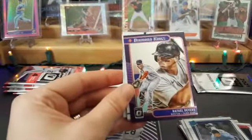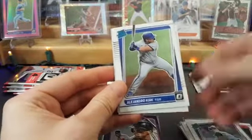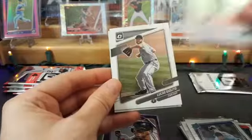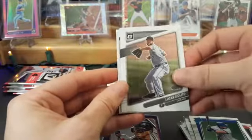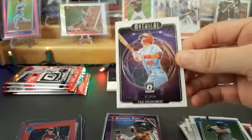Leading us off in this pack, Rafael Devers for the Boston Red Sox. That's a Diamond Kings parallel. Nice, Alejandro Kirk, rated rookie for the Blue Jays. Lucas Giolito for the White Sox. And a mythical Paul Goldschmidt for the St. Louis Cardinals.